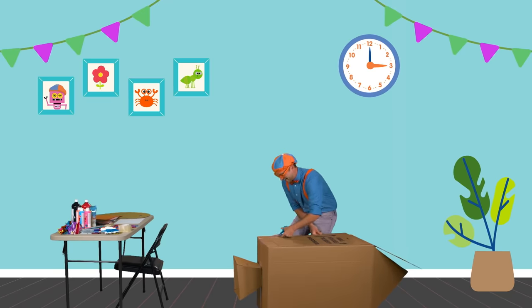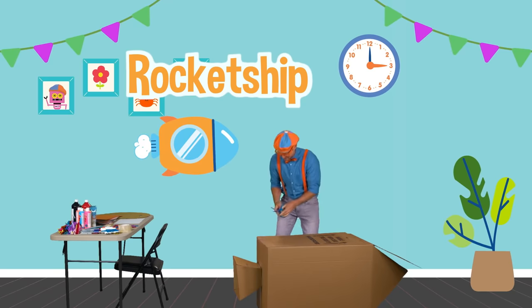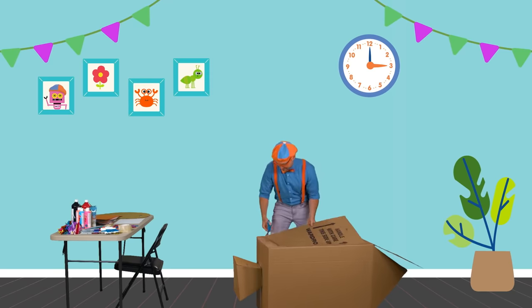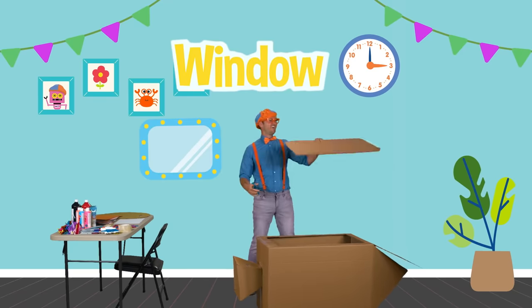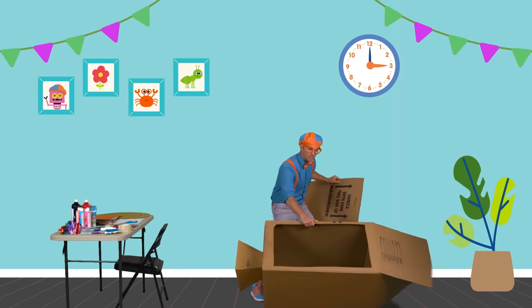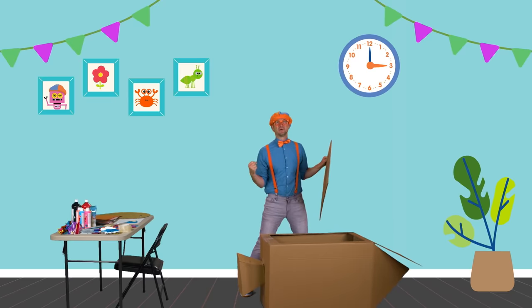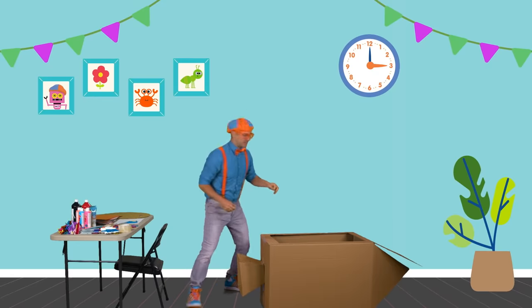Oh! Hey! How are you doing? I'm just making a rocket ship out of these cardboard boxes! I am using these scissors nice and safely to cut a giant window out of it! Whoa! Look at that! Wow. Ooh, now I can sit inside it later. Then we can explore outer space. I am so excited. Okay, here we go.